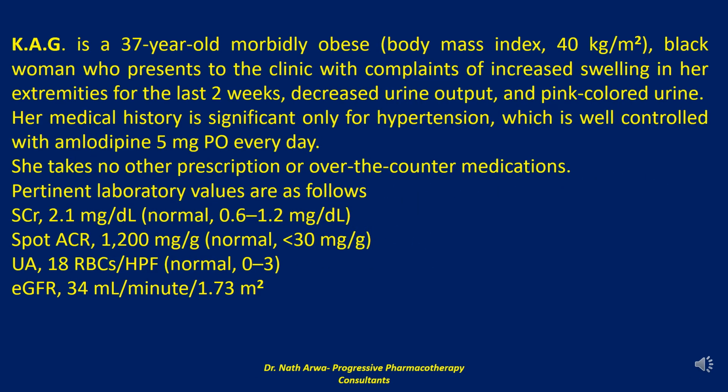The first case reads, KAG is a 37-year-old morbidly obese, with a body mass index of 40 kilograms per meter squared, black woman who presents to the clinic with complaints of increased swelling in her extremities for the last 2 weeks, decreased urine output, and pink-colored urine. Her medical history is significant only for hypertension, which is well controlled with amlodipine 5 mg orally every day. She takes no other prescription or over-the-counter medications.